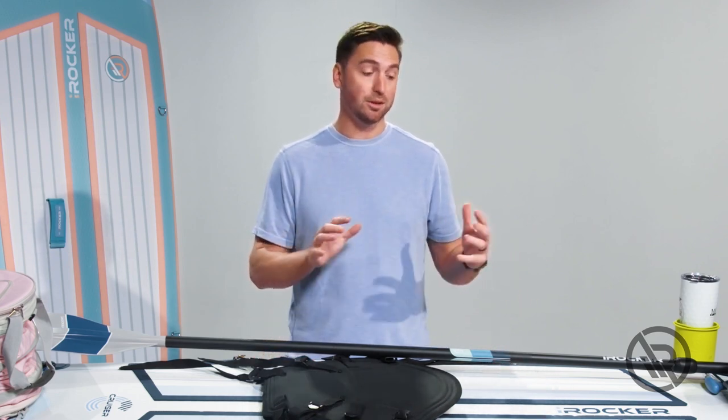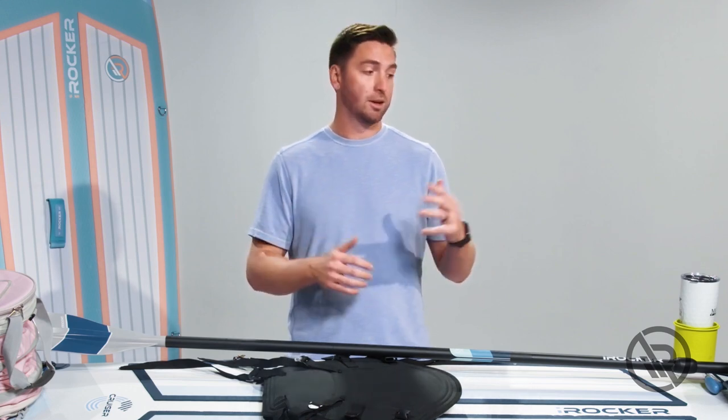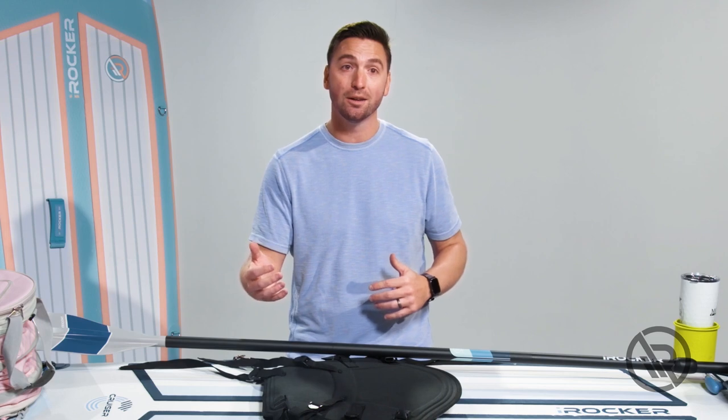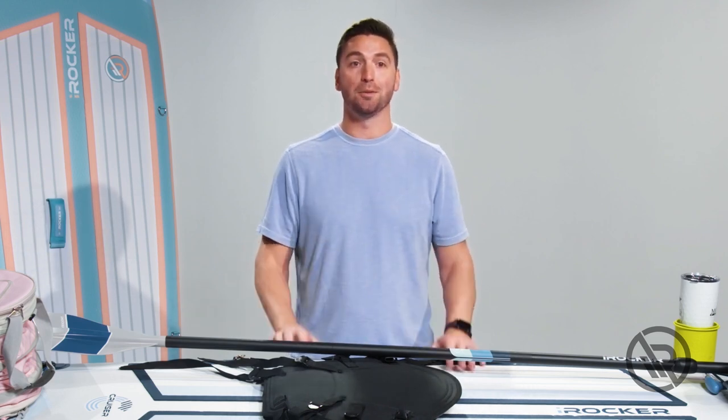And secondly, it comes with that electric pump. So as the boards are being pumped up, I can still talk, converse, get my son's life jacket on, and be in the moment with my friends as opposed to manually pumping up a board.